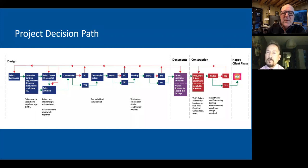Here is a very complicated diagram to make your head spin, because it's a schematic representation of what actually happens in a design project. You select your fixtures, you determine controls, you select drivers and dimmers. Are they compatible? If not, you go back and do that all over again. If you get samples, do they work? Yes, you're good. If not, you go back and do it all over again. So in a way, this is an abbreviated diagram, but it's still true that there are many different steps. It's not perfectly linear. You often have to go back and change things. The less you plan ahead, the more you're going to have to go back and change things, and that's not what we want. That's less than optimal.